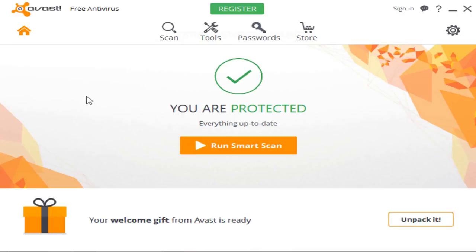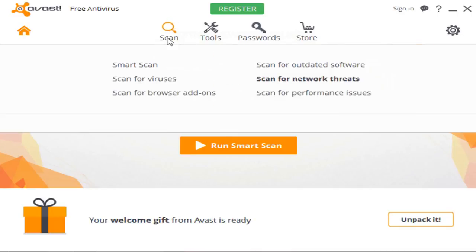And first things first, you have a scan. So once you click that, you can see you have several scans to choose from. You have a smart scan, which basically consists of all these 5 other scans. So if you want to take care of everything at once, hit the smart scan button. You also can scan for viruses, which is self-explanatory. You can also scan for browser add-ons. So let's say you have an add-on installed on Chrome that's slowing down your system, Avast will pick it up. You can also scan for outdated software, because I know like Skype and CCleaner, softwares that consistently need to update, sometimes you forget about it. So if you click that button, Avast will pick it up and update it for you.